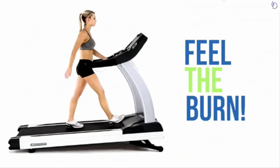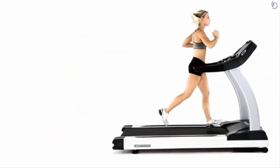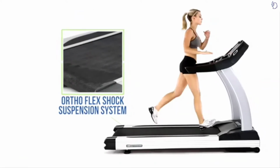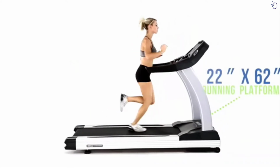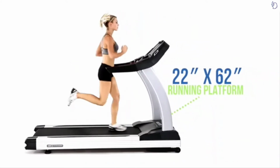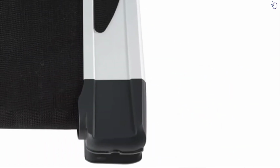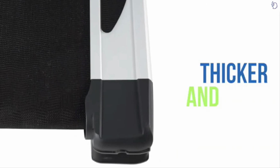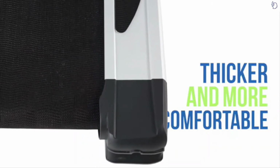Feel the burn as you climb your way to a more healthy you. With an upgraded commercial Ortho Flex Shock suspension system and an oversized 22-inch by 62-inch running platform, the Elite platform and belt provides an amazing workout experience. 3G Cardio orthopedic treadmill belts are thicker and more comfortable to exercise on than most other top-rated models from competitors.